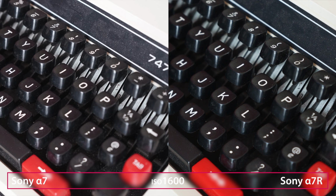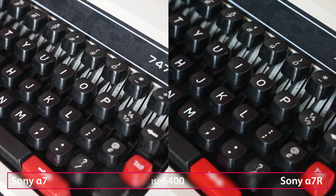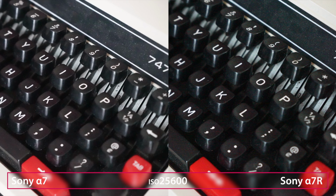Noise performance is a tad better with the A7. The difference only becomes apparent between ISO 6400 and 12800 when the darker tones on the A7R's shot start to look a bit pooey, and the A7's looks alright still.